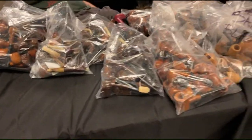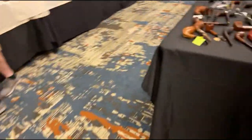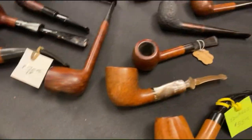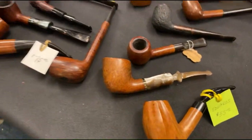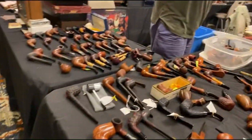A lot of sandblasted pipes, a bag of sandblasted pipes here. Oh, look at the stem work on this one. I love those. Oh, look at that cuadro.